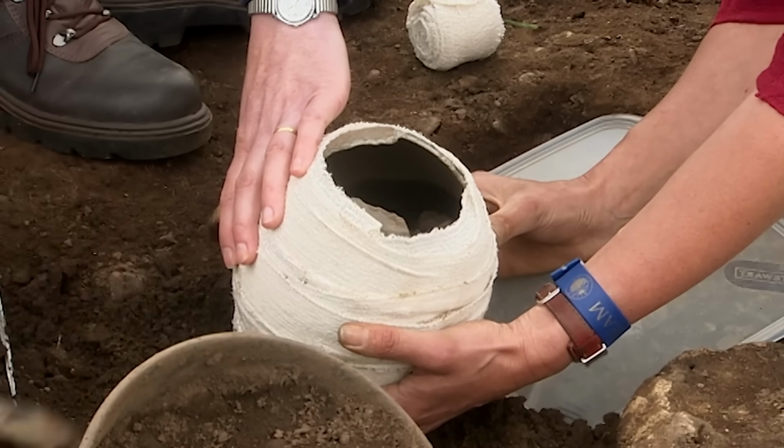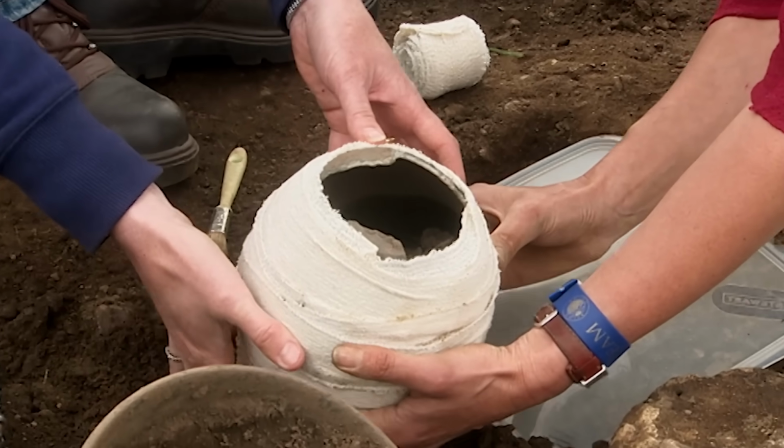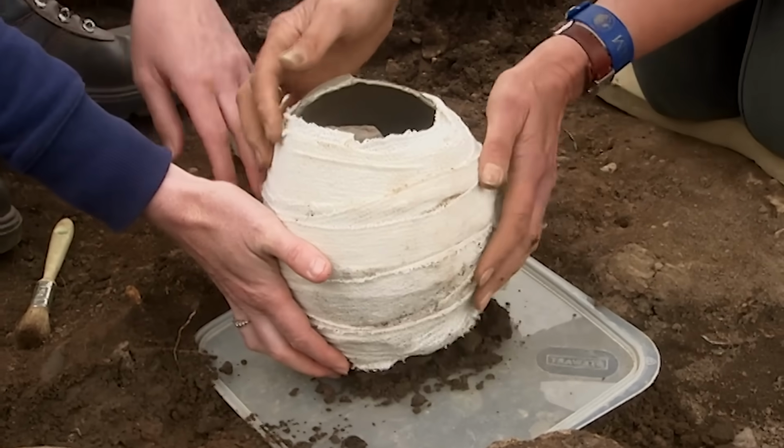Right, we're going to move it sideways. Yep, that's looking okay on there. Right. Ooh, there we go. Brilliant. Jolly good. Well done. Phew.